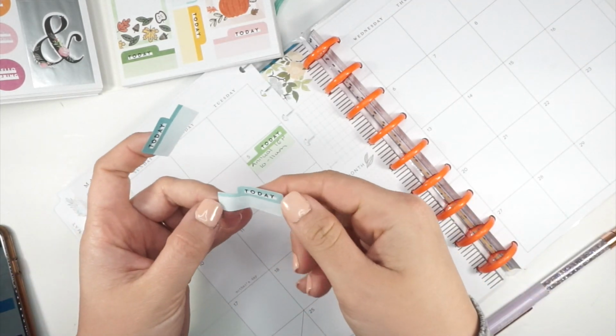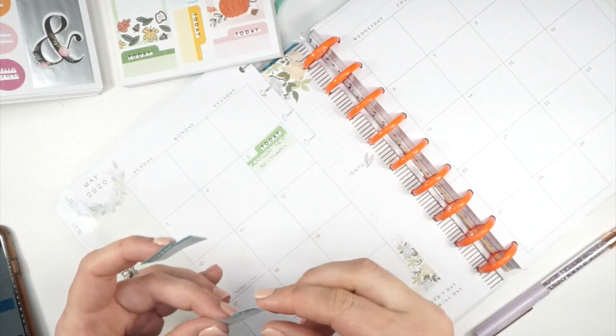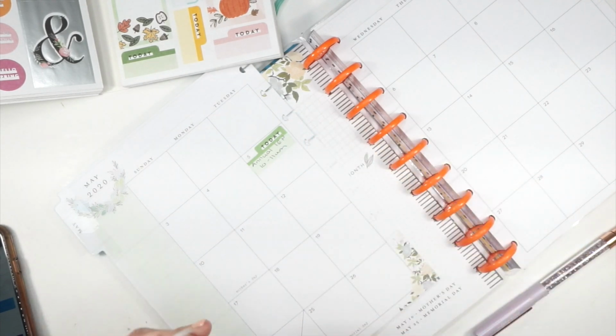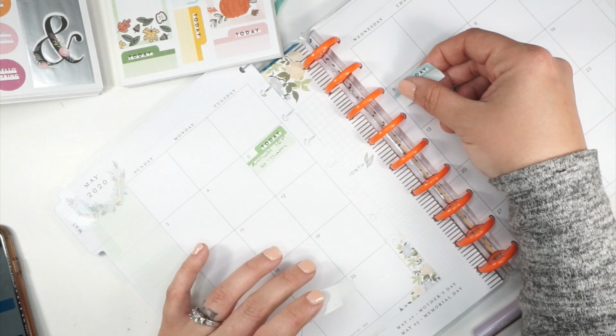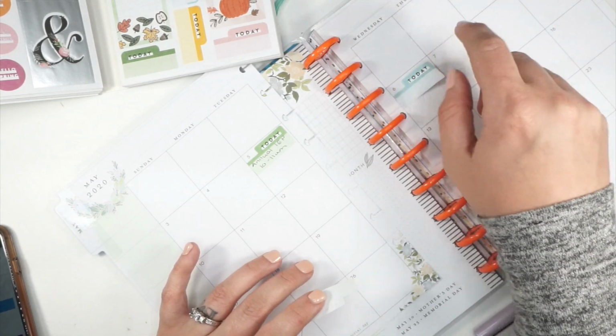So I love that they cut these out. These are like perfect for the monthly. I could use an entire sticker book of these. All right, so this is the AVID elective meeting that's happening here.